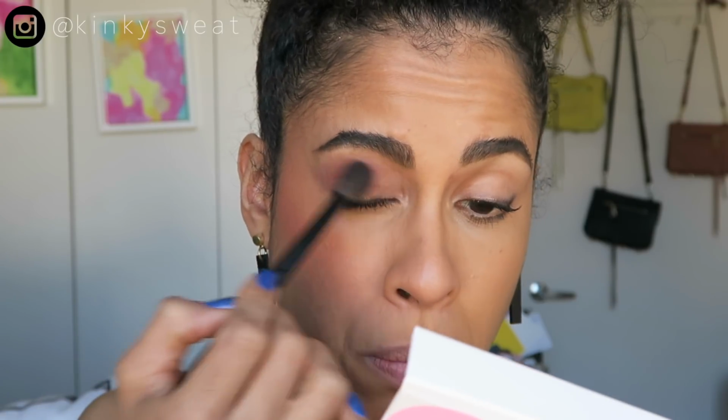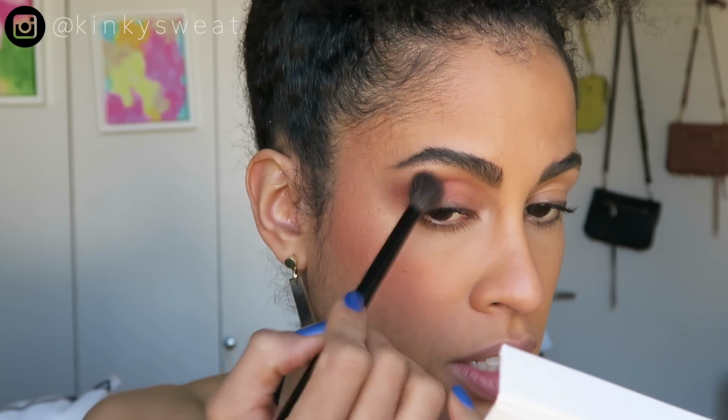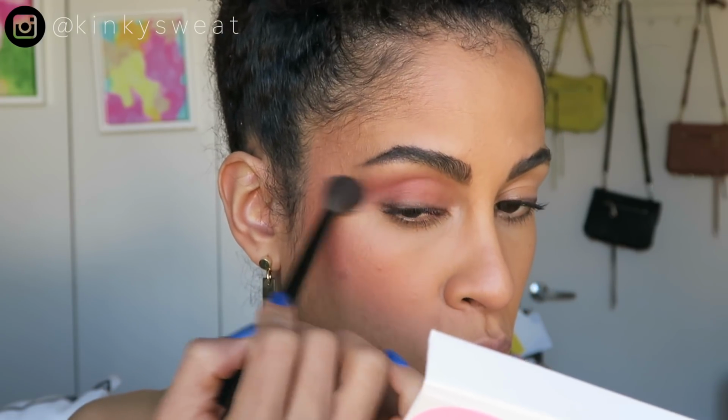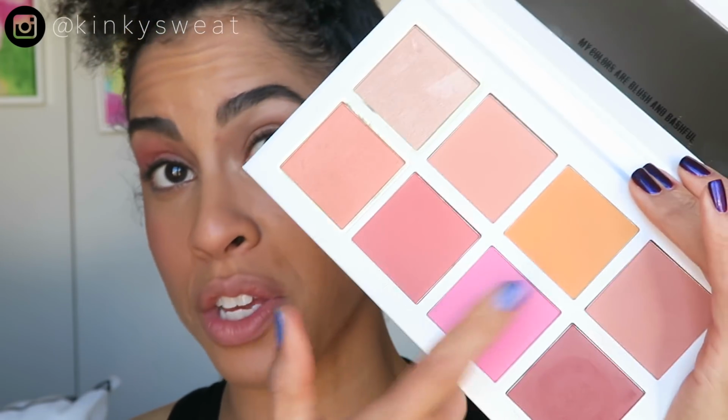Now I'm going in with the peachy shade on my lid to add a little bit of color on the eyes if you don't like to use multiple palettes at once. But yeah, that's red, all right. It definitely looks more red on camera than it does in person. I think the warmth from the light is bringing out that tone for sure. But now I'm excited to go into these fun colors.